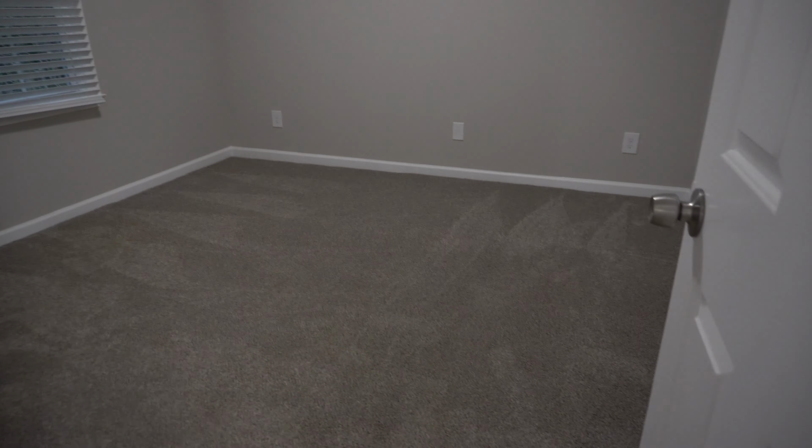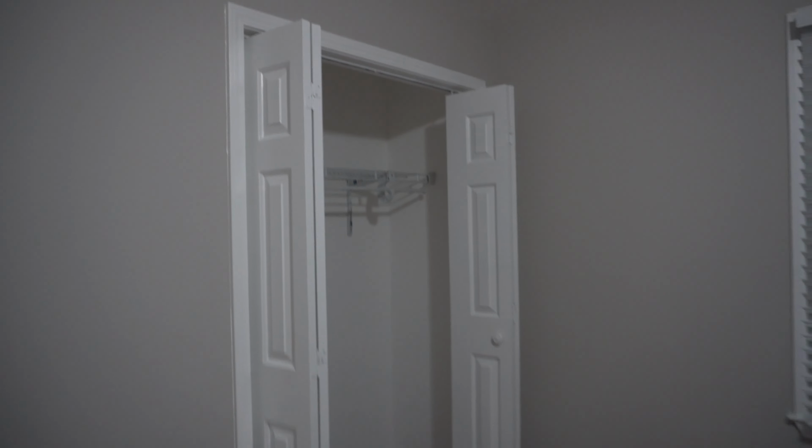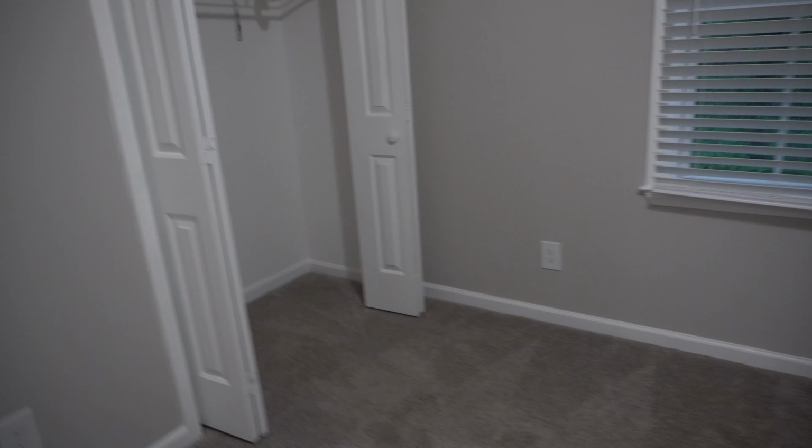Now these are the three bedrooms. This is, I guess, the second biggest bedroom. This is going to be Levi's room. His own little closet. And a view of the backyard. And then, hey!